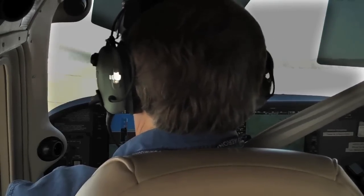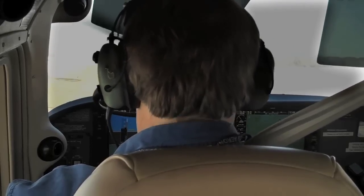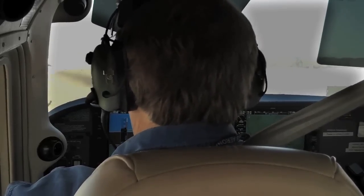Norwood Tower, Cessna 13151. I would like to taxi back to the south ramp and let the instructor out and then continue. 151, turn left on Delta and stay with me. Okay, left on Delta and stay with you, 151.